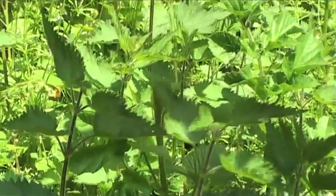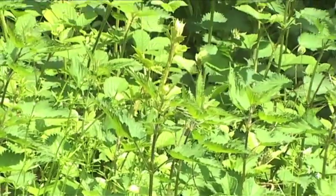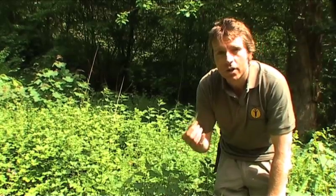But these top leaves are absolutely ideal for cooking or for making tea. Now, nettles have been associated with a lot of health benefits, mainly as a blood purification or as a general tonic.